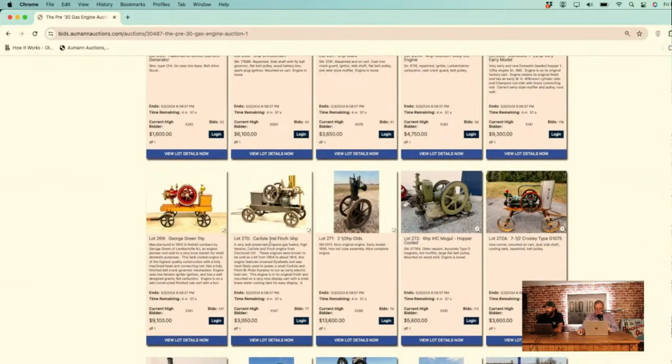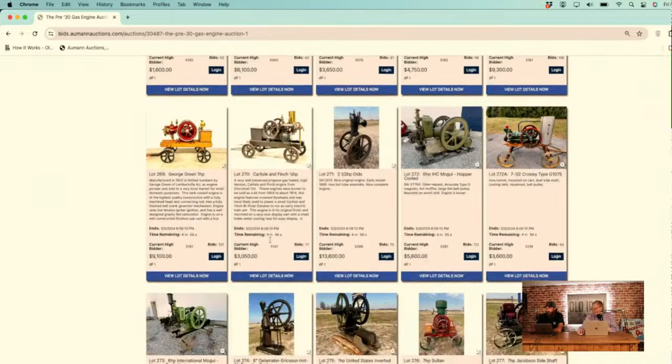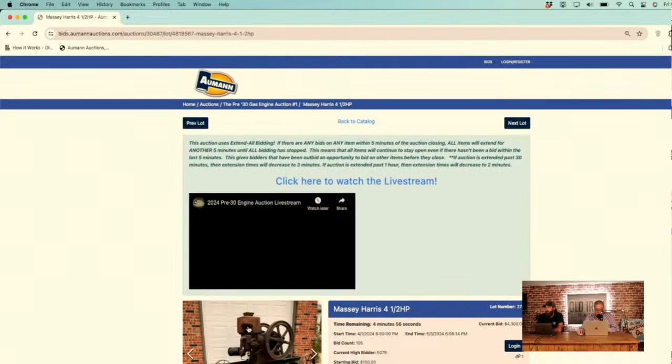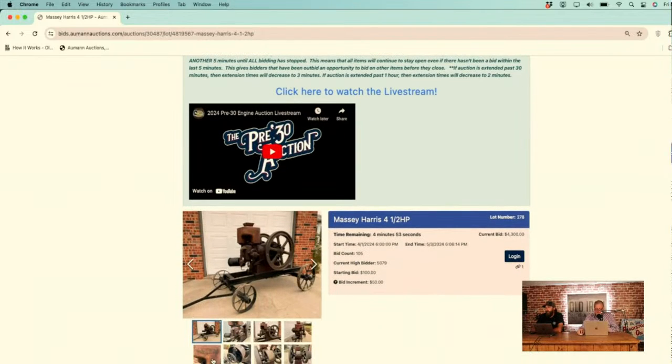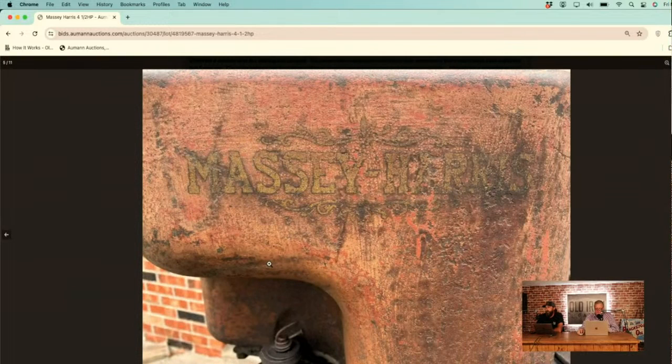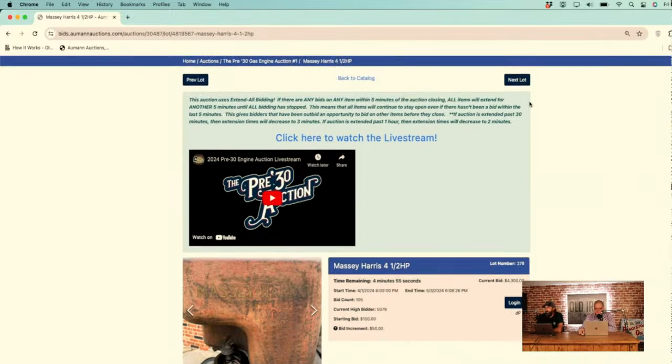Boy, that is a killer nice 278. That 4.5 horse Massey Harris. Yeah, you can still see right on the side of the hopper, it's got stenciling and everything on it. That's nice. And that was one that ran at the open house quite a bit. Just a really nice running engine.